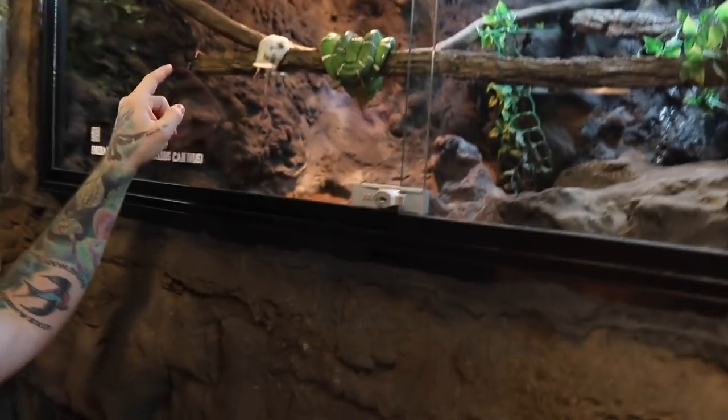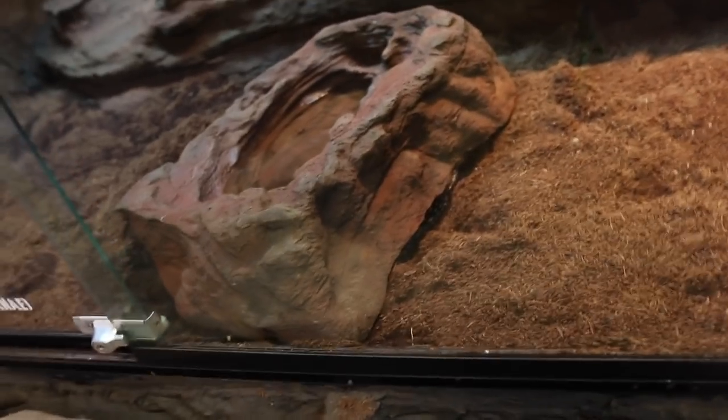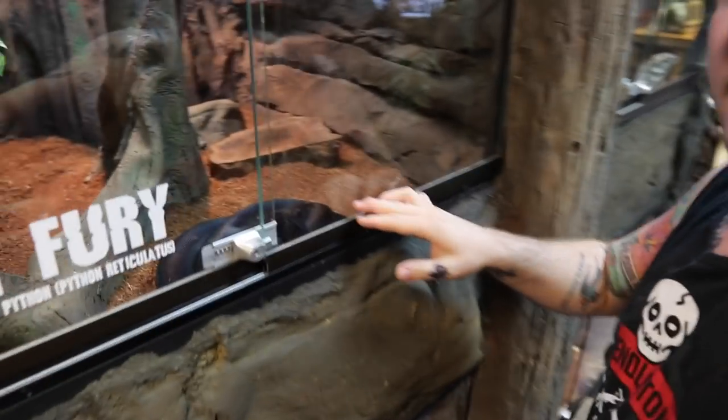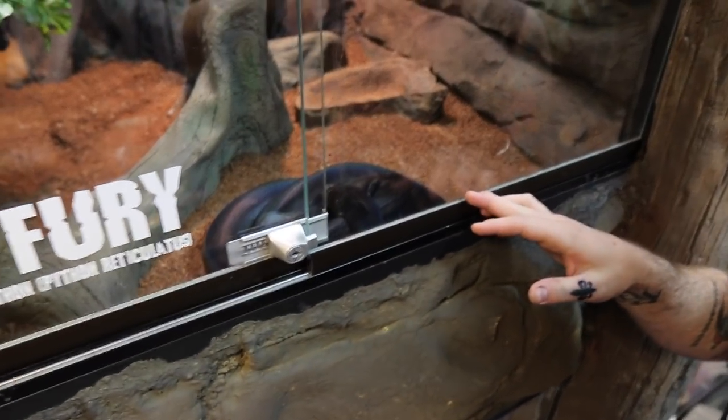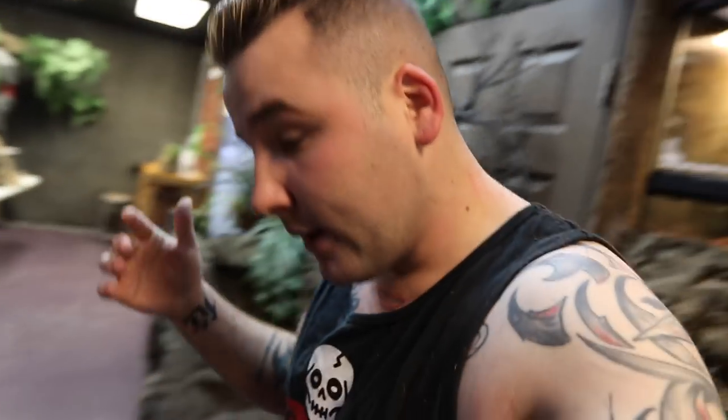Then we got the emerald tree boa, which you guys saw me try to feed the other day. Unfortunately, didn't want to eat. We got Taz, the tegu. Probably just barely see him. He's underneath his water bowl right there. He definitely loves to hide out in the water bowl for sure. Then we got Night Fury, the golden child reticulated python, sitting right there looking absolutely stunning.